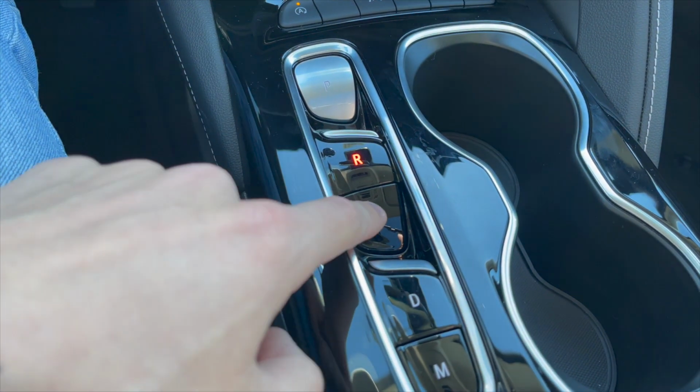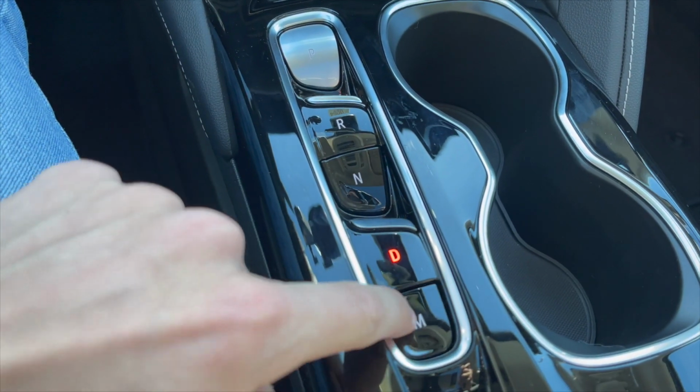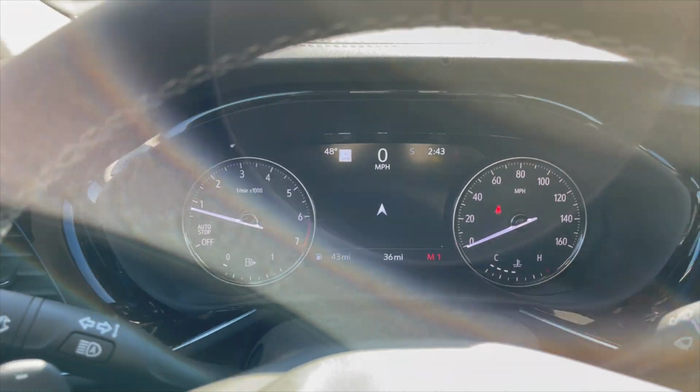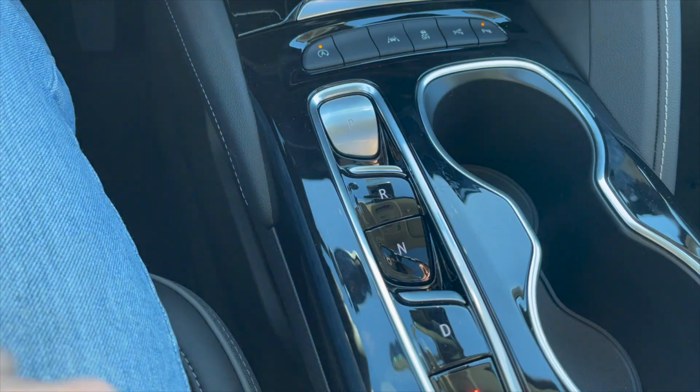Now, back to here, you got neutral, which is a physical button. And then, of course, you got drive, which is actually a toggle. And then you've got M for manual. So when you actually select that, you can see in the lower right-hand corner there, you've got M1. So that way you can select what gear you want to be in. Really, really nice. And I'm going to press P for park. And then you're good to go.